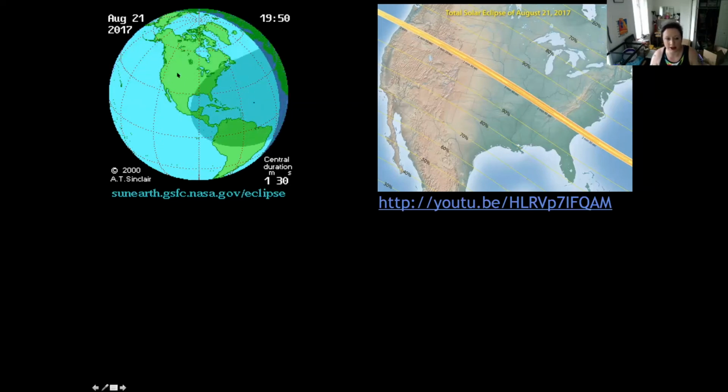Now, the other thing is that shadow goes across. The first place to get it is Oregon. So we're up here in Oregon and we're seeing it first. And people down in, you know, Nebraska, it's not full yet. And it'll be hardly anything in South Carolina. But then it'll pass them and it'll go into Idaho, Wyoming, and so on. And so we have a time over which we see it.